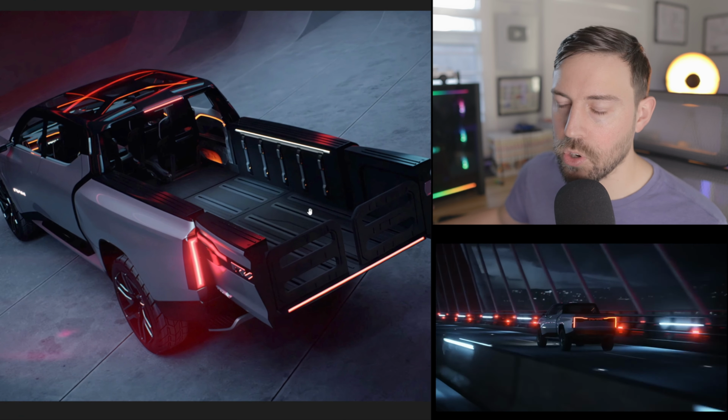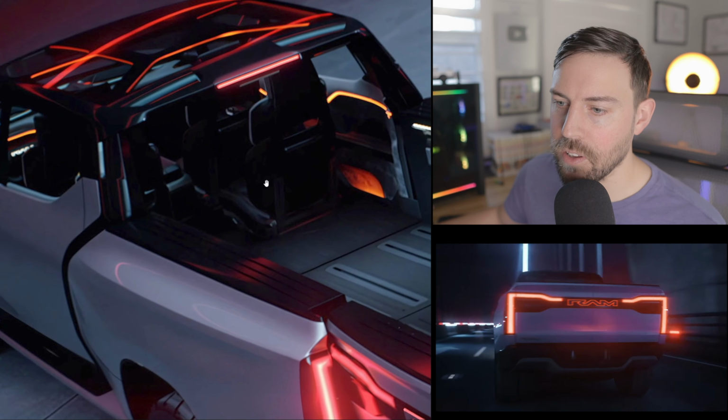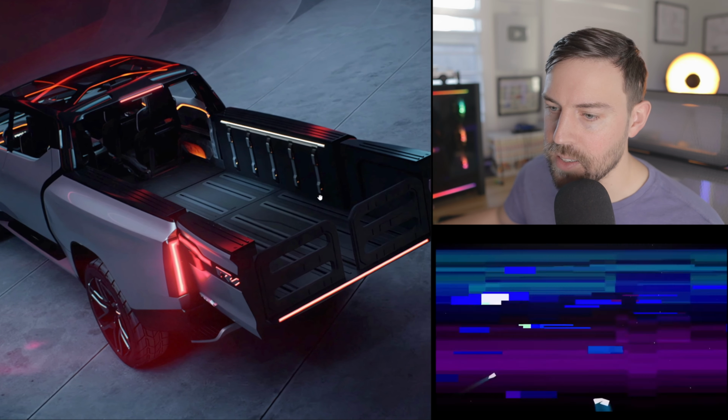This is incredible. We've seen the Canoo truck be able to do things like this, but Ram is doing it as well. Here's the folding midgate, which also has jump seats in it. So I'll show that to you guys in a little bit.